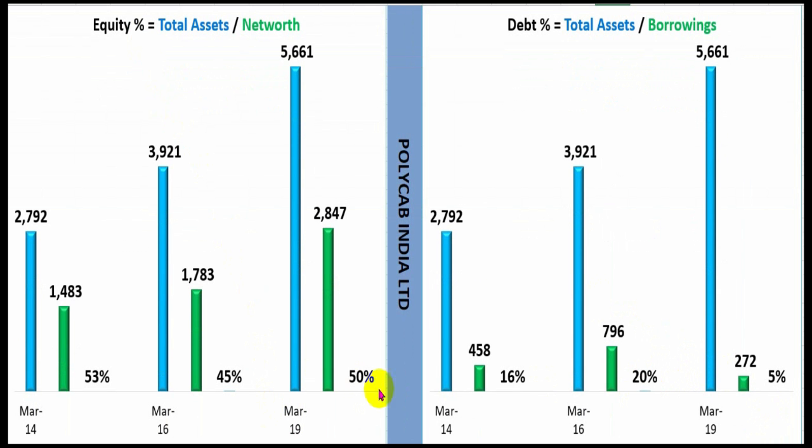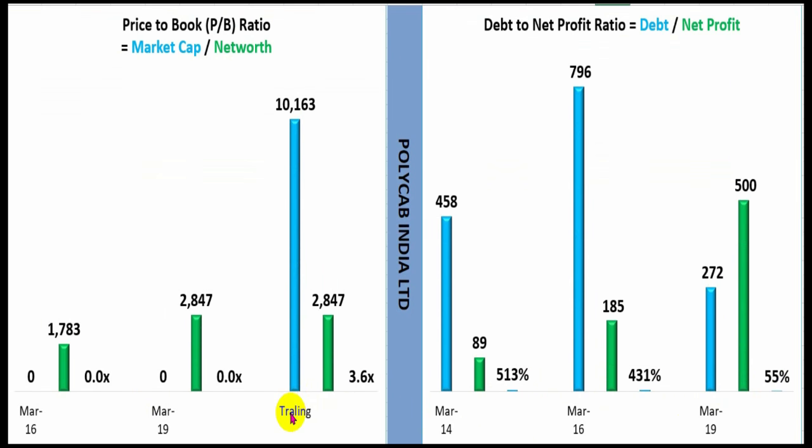Equity is contributing around 50% to the total balance sheet size, whereas debt is contributing just 5% in the total balance sheet. So the balance of these two, that is approximately 45%, is the other current liabilities. The contribution of equity into the business has been steady at slightly more than 45% throughout the years, whereas the overall debt contribution in the business has been reducing from 16 and 20% earlier to now only 5% in March 19. The latest price to book ratio is 3.6 times, little higher than my benchmark of 2.5.